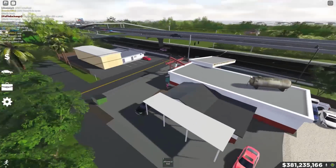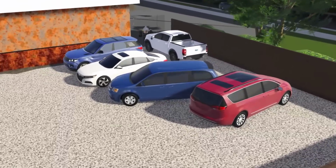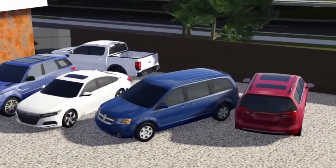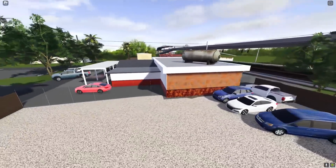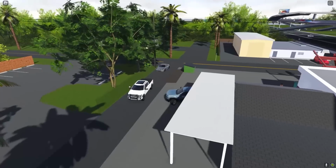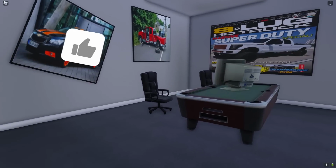Okay, we even have a propane tank up here on the roof. We got more cars in the junkyard. Yeah, that's where these Caravans and Pacificas belong. We got the garage right here, all rusting. We got some people driving back here, actually. Yo, look at that pickup truck with the ram bar. The whole place is ruined.